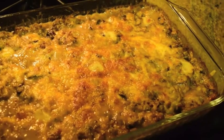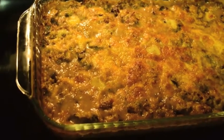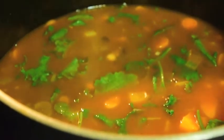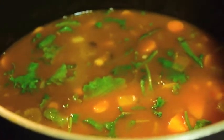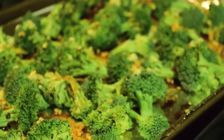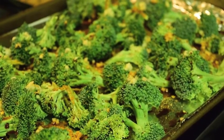So first I have this cheesy vegetarian brown rice casserole with broccoli and mushrooms. It's delicious. Next I have this flavorful and bright hearty vegetable soup that is perfect for the winter months. It is getting cold. Lastly, for our main dish, I have this delicious and simple garlic roasted broccoli. It's so easy to make, guys.